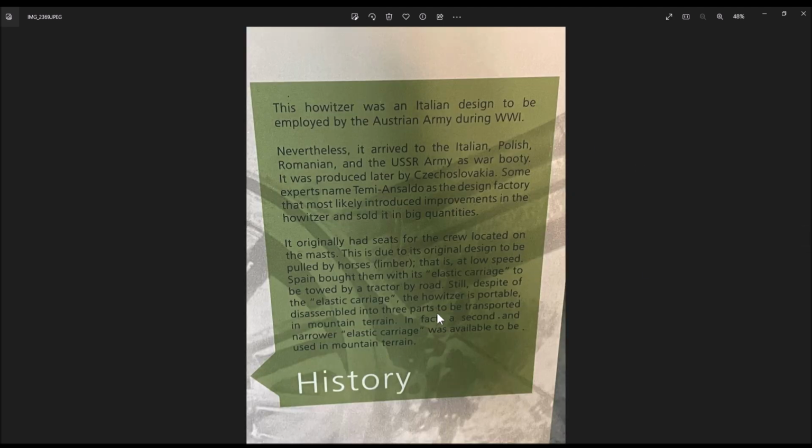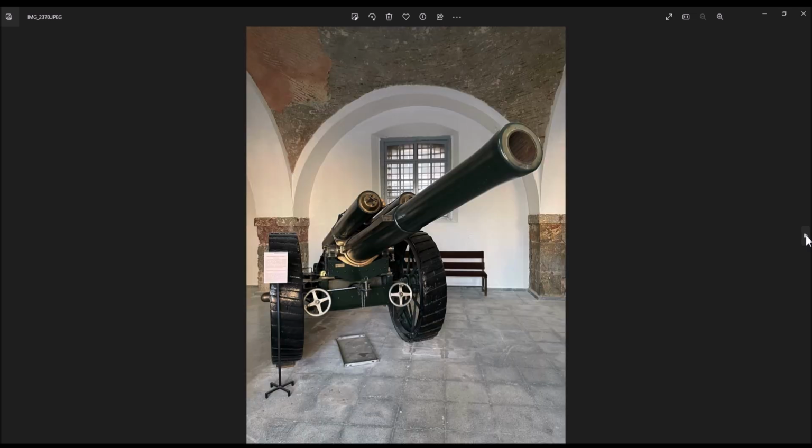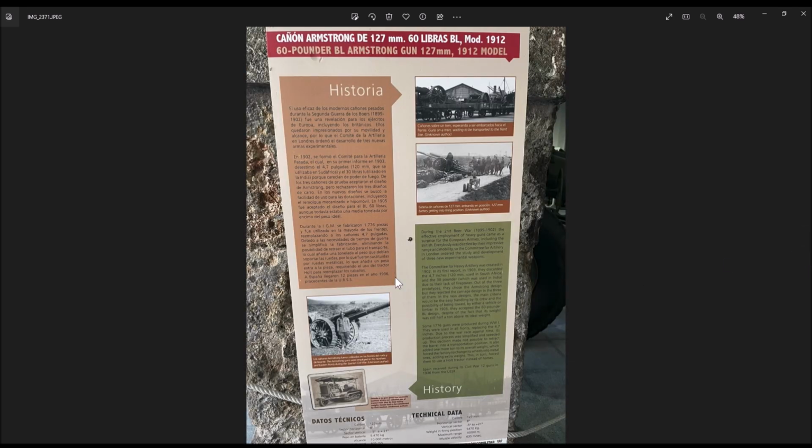So it's Italian design, supposed to be World War One. Everybody used it, and the seats were for the crew, to be pulled by horses. That is still crazy, really, isn't it? And here's a nice shinier one. You know, this one's obviously been tarted up very, very lovingly.